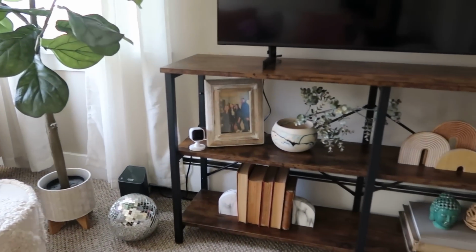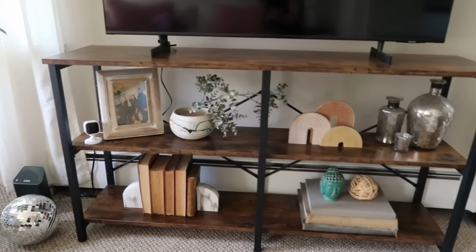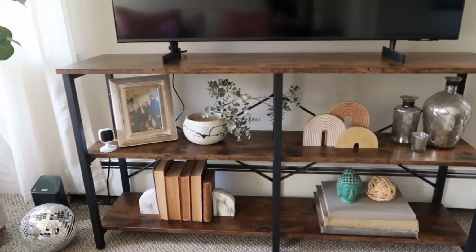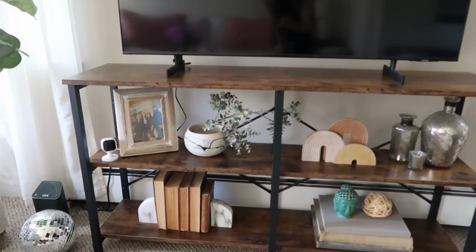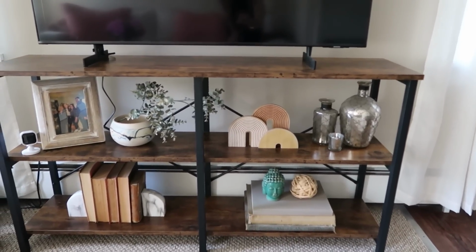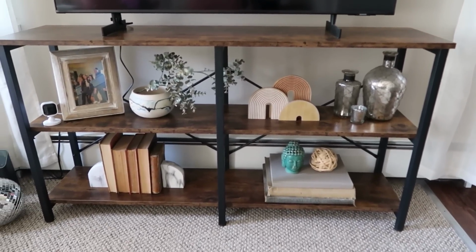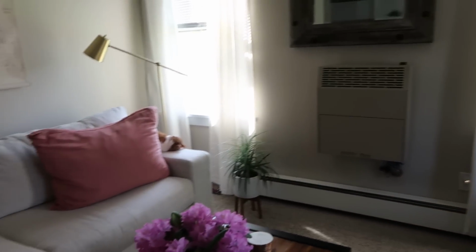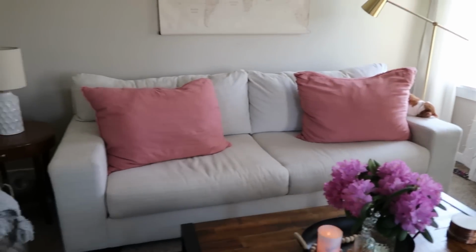Something in my home that I've been really mindful of is only including tchotchkes, I guess you could call these, decorative items that mean something. All of those things have a story from either where I purchased them or who gave them to me or whose they were before, who they belong to. So everything in my house is pretty intentional.